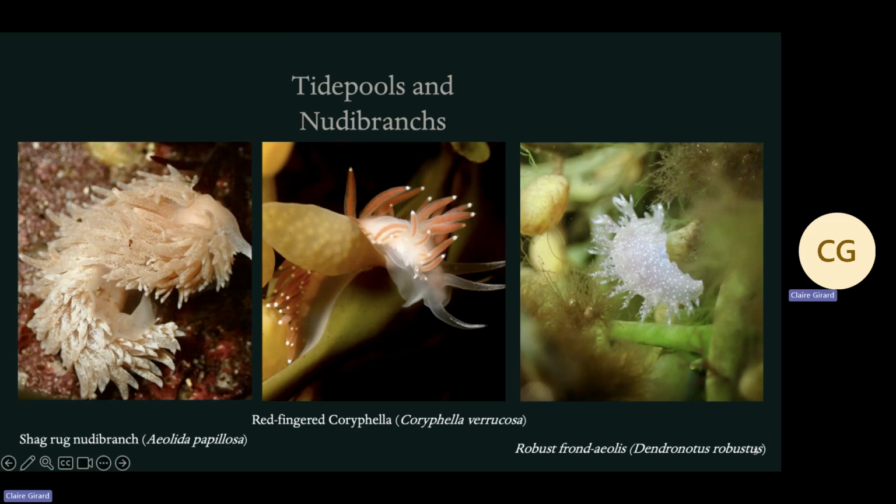Here, I have a couple of examples of nudibranchs that we can find off our coast here in Nova Scotia. In fact, these are photos I took during the data collection of this experiment.